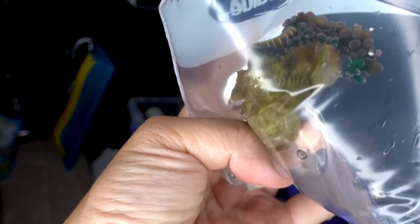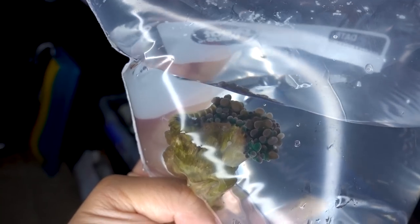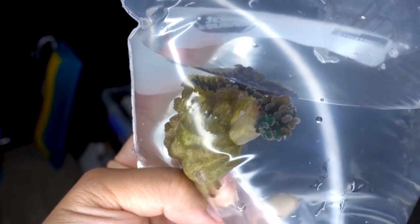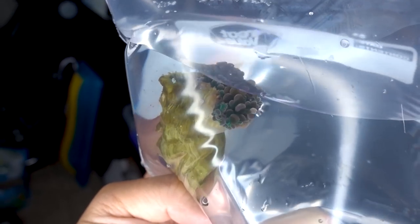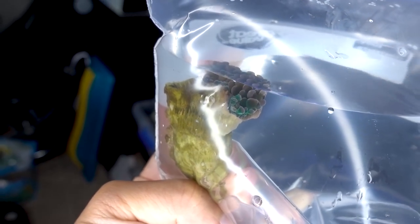Here's the head. Looks like it is in the process of splitting. That is really unfortunate. Well, losing any coral is unfortunate. I feel like if I had a QT system, or if I really wanted to, I could potentially try to iodine dip this guy and try to save this head. But having dealt with brown jelly disease in the past, usually the best course of action is to just cut your loss. If it's a single head that you can break off easily, break it off and chuck it.